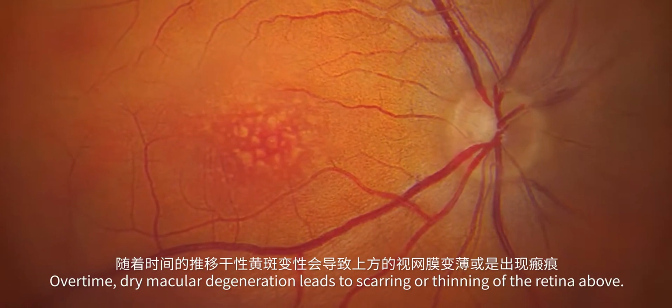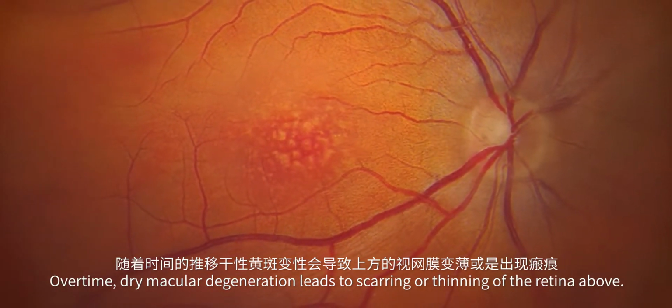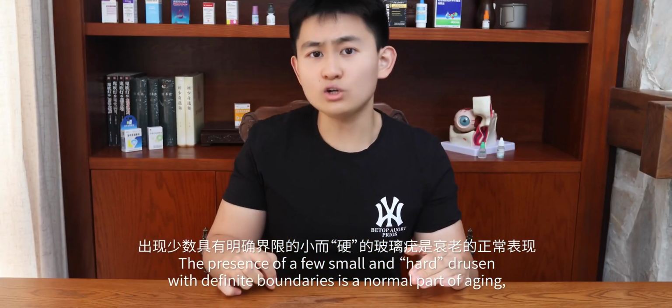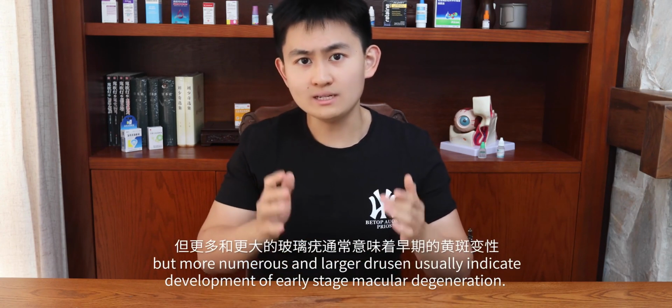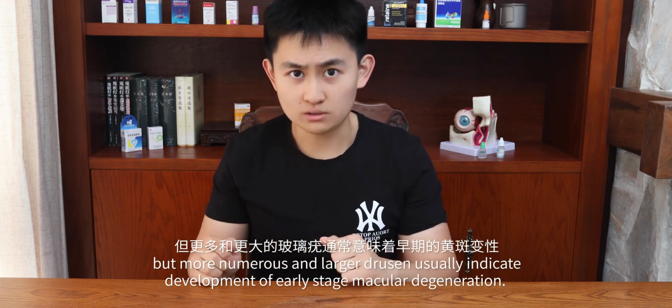Over time, dry macular degeneration leads to scarring or thinning of the retina above. The presence of a few small and hard drusen with definite boundaries is a normal part of aging, but more numerous and larger drusen usually indicate development of early-stage macular degeneration.